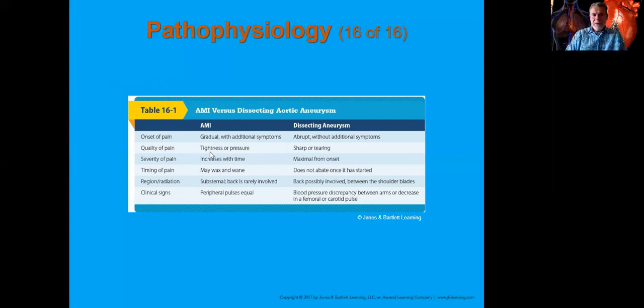The quality of the pain, I think we asked them some things in our SAMPLE and our OPQRST history about, tell me about the pain. Right? Pain is different. Pain can tell you a lot of things about the patient. So it's a tightness, or it's a chest pressure, or the proverbial elephant feels like he's sitting on my chest. But notice over here on the dissecting aneurysm, it's a sharp or tearing sensation. That would be terrifying, right? You're just sitting around, it feels like the inside of my body is tearing. Yeah, that's scary. It's 911.